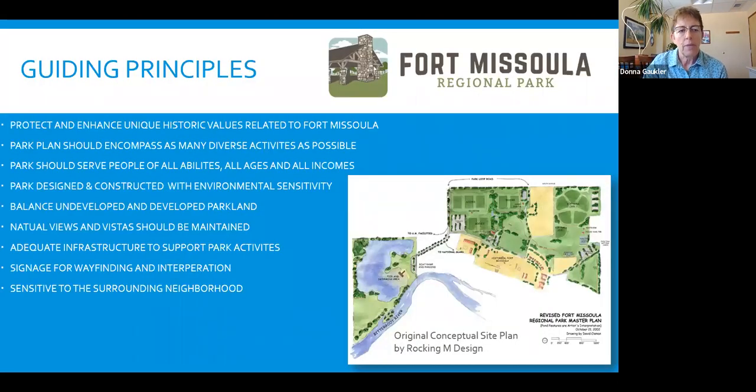The guiding principles for the park. So this park and the history have been ongoing for quite some time. And during the initial planning processes back in 2001 and 2002, the public told us that they wanted to protect and enhance unique historic values related to Fort Missoula, that the park plan should encompass as many diverse activities as possible, should serve all abilities, all ages, all incomes, be designed and constructed with environmental sensitivity, balance undeveloped and developed parkland, maintain the natural views and vistas, that adequate infrastructure should be available to support park activities, that there should be wayfinding interpretation included and sensitive to surrounding neighbors.